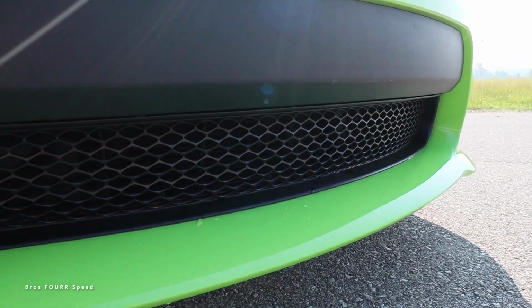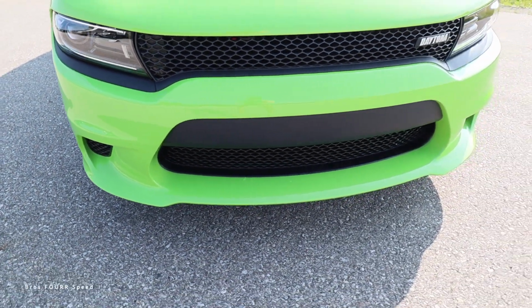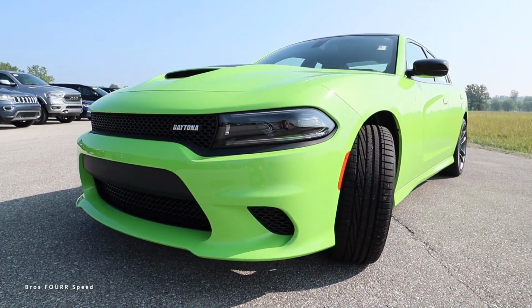You're also going to see a huge grille down below for more airflow, and then a nice corner vent piece. You get a pretty good looking front splitter, really nice contours throughout the front bumper just to give it that muscle car appearance. I really like how everything flows together.